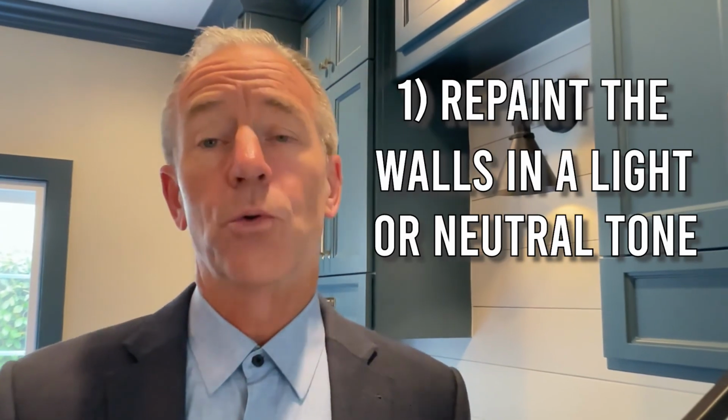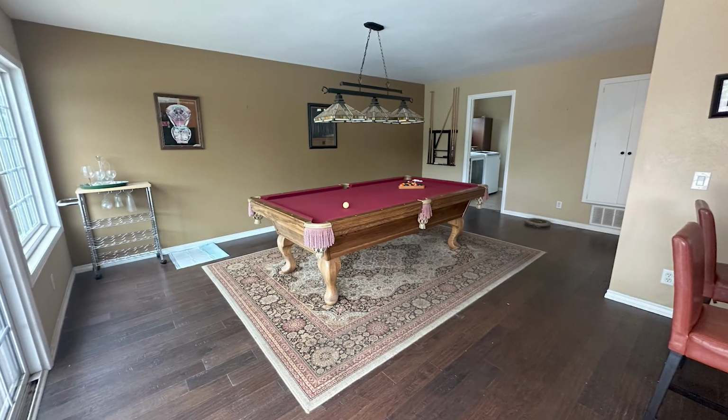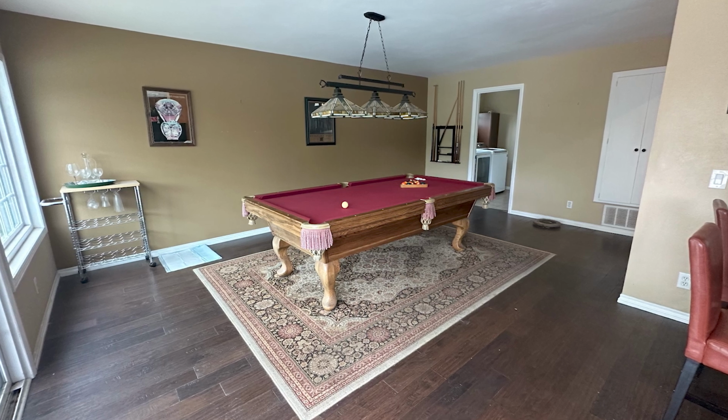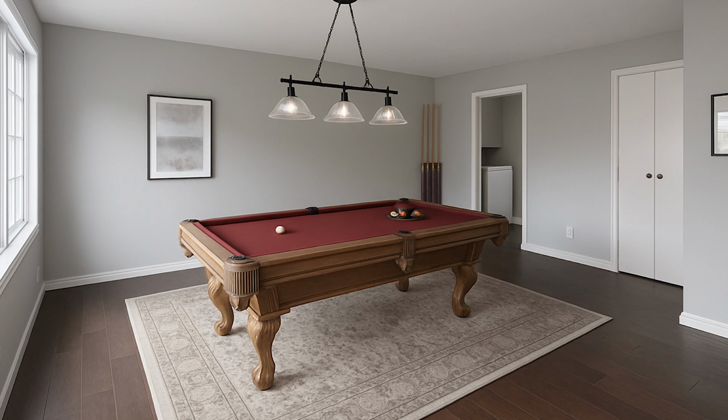So here's what ChatGPT had suggested. Number one, repaint the walls in a light or neutral tone. Opt for modern neutrals like a soft gray, greige, or warm white to brighten up the space and create a clean canvas for buyers. Number two is declutter the room, remove the bar cart and glassware. Also the artwork on the left wall, it was too personal or specific. Remove the red chairs in the foreground. They usually shrink the room. Number three, update the wall decor. Replace any artwork with neutral modern pieces like abstract art or landscape type art.